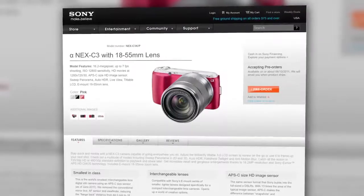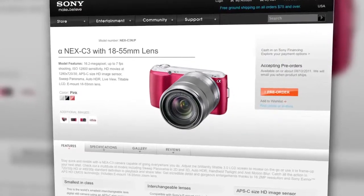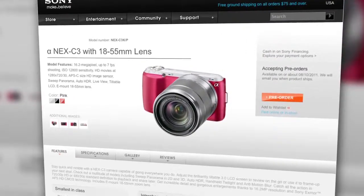Now, in case you haven't heard, Sony recently announced some new cameras this month. One being the Alpha NEX-C3, a camera I'm super stoked about because it's giving a whole new group of photographers creative control over their photography.